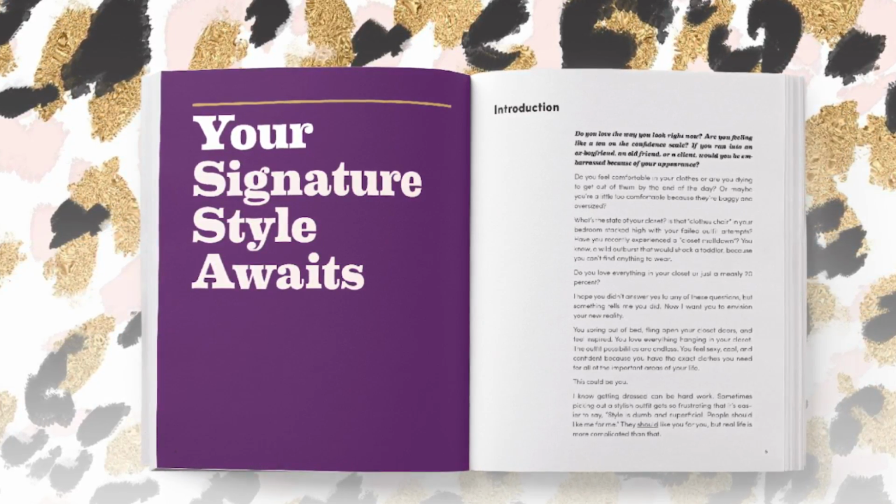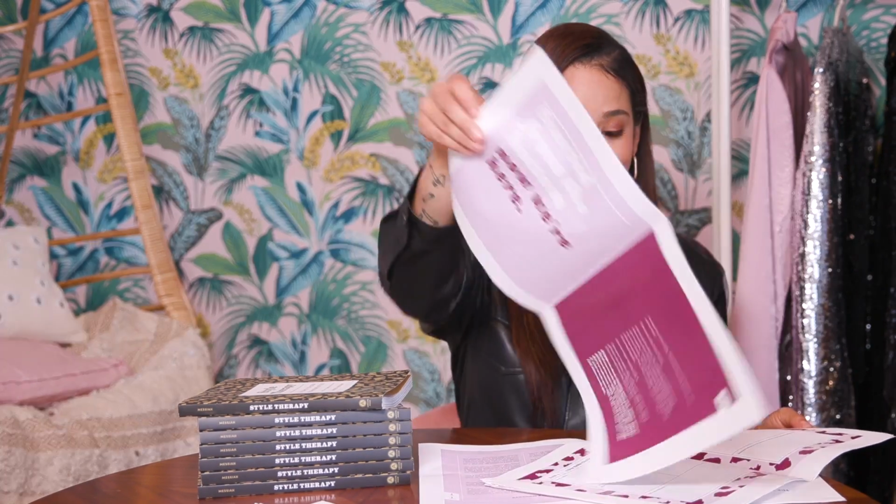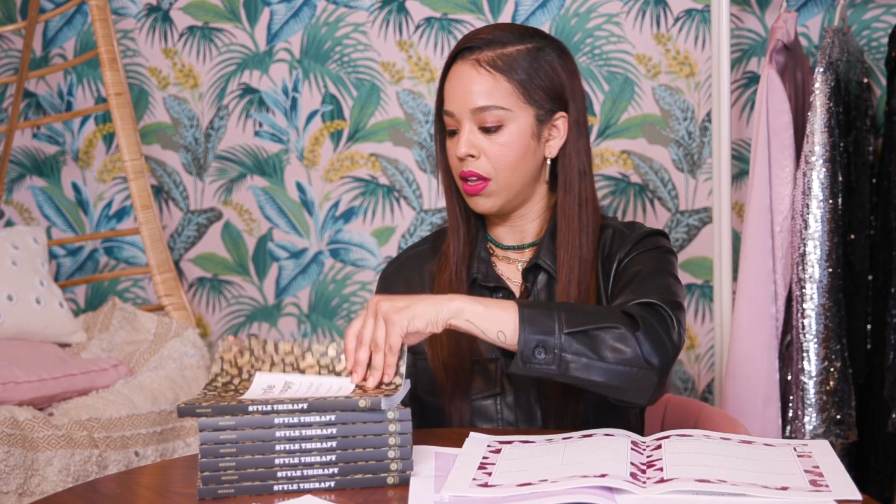Then they laid out the first chapter. Oh, look. This is the page I just showed you. Their first try. Close, but no cigar. More interior pages that they mocked up. And in the final version, we just went with that green. They were doing too much with the prints. It was too much. These are the confession pages where I tell personal stories.